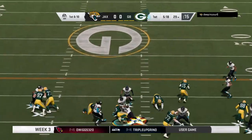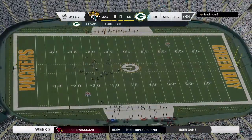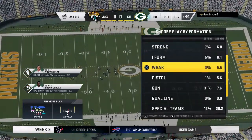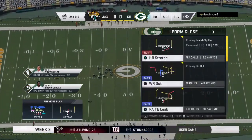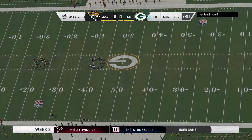The first carry for Josh Adams. He works his way forward for a couple up past the 30. Well, he's looking for some running room, and there wasn't a whole lot of it there on that play. I think he was lucky to get a couple of yards out of it because those defenders, they were rallying to the football pretty quickly.